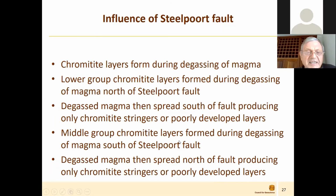So this degassing model can explain this major mystery of the Bushveld complex, this dramatic difference in the chromatite layers north and south of the Steelpoort Fault. And this model can be extended to the western Bushveld, where you've got the Spraitfontein upfold, and you've got the similar dramatic change in stratigraphy north and south of the structure. Okay, so that's essentially the story. Water degassing is a better model to produce chromatite layers.